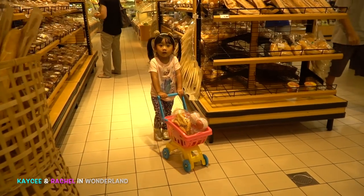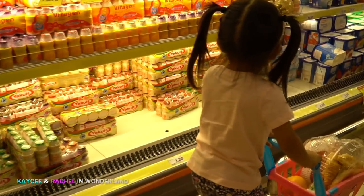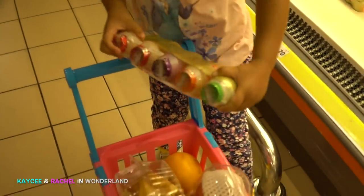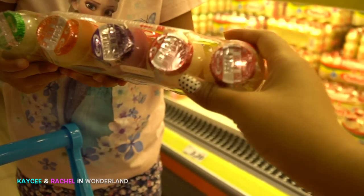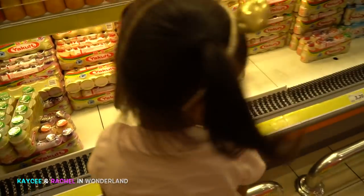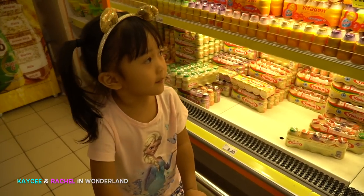Rachel, I see something. Yes. Go get one. That's assorted color, I mean flavor. See? It has purple, green, orange. Just get the regular color. I think, yeah, that's that one. Okay, I think your cart is full. Are you done or do you want something else? I want something else.